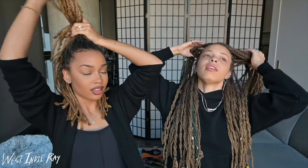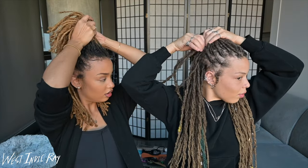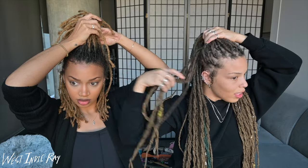Okay, half up, half down. Do a high one. Oh, high? Yeah. Also, I don't have a retwist, she does. Yeah, I just did it like 2 days ago. So are you using one strand or? So I'm just gonna take from the back. Just one? Yeah. Or you can do three, but mine are twisted right now, so I don't really need.